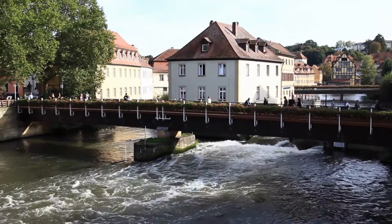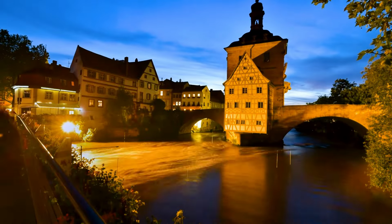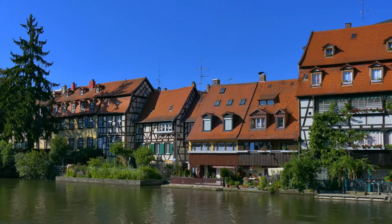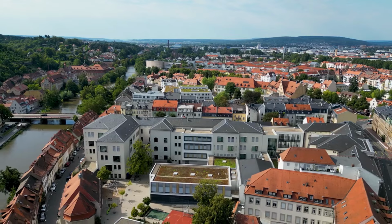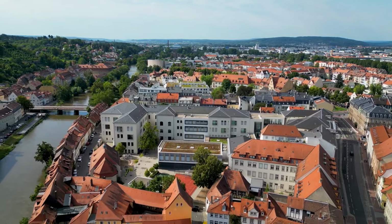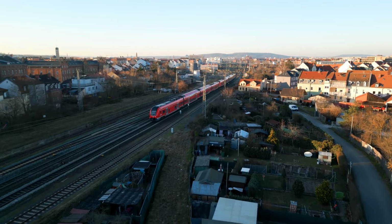From its breathtaking cathedral and UNESCO-listed Old Town to its rich brewing tradition and thriving modern culture, Bamberg offers a unique blend of history, beauty, and contemporary life that's hard to find elsewhere. What sets Bamberg apart is not just its stunning architecture or its well-preserved medieval charm, but the way it brings history to life. It's a town that looks forward, embracing innovation and sustainability while never losing sight of its roots. It captures your heart and imagination, leaving you with memories that will last a lifetime and a desire to return again and again.